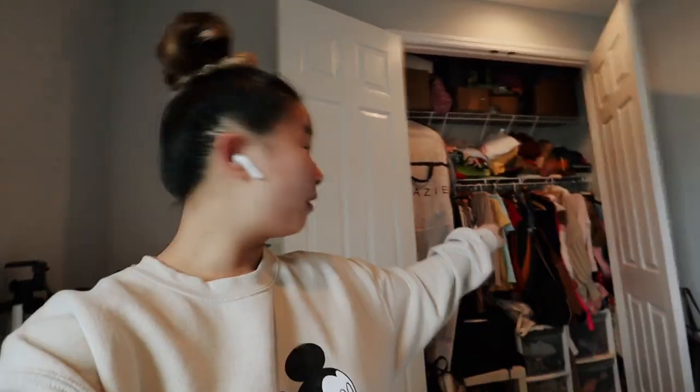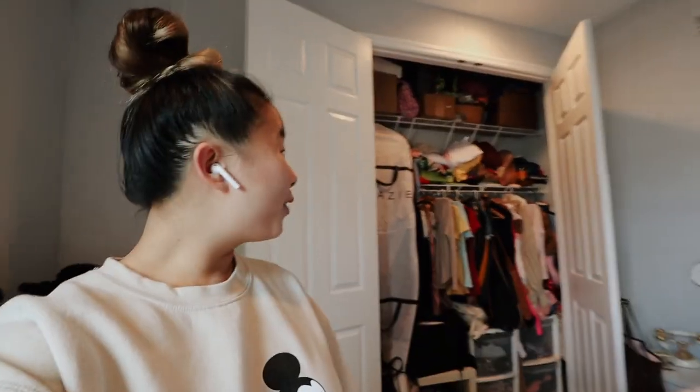Okay, so welcome to the second part of this video. I am going to be cleaning out my closet, at least the hanging part. As you guys can see, I use my closet as a lot of storage space. Don't ask me how I fit this entire hula hoop in there. I just put it in front of these two bins, so I stick it here and then it just fits.